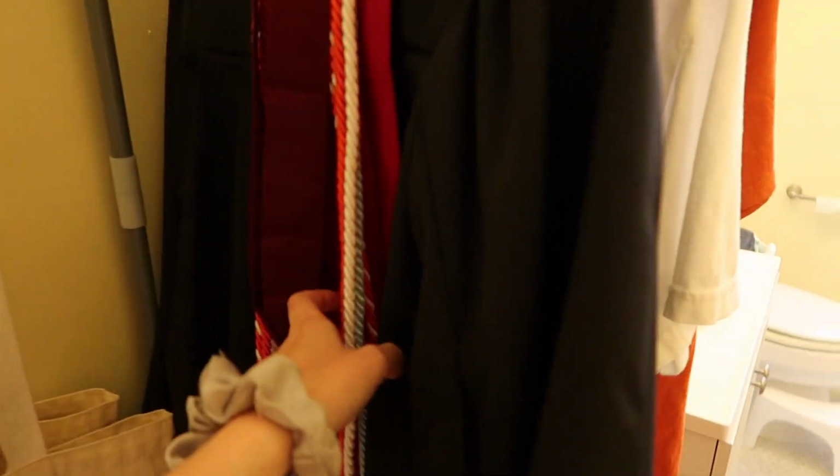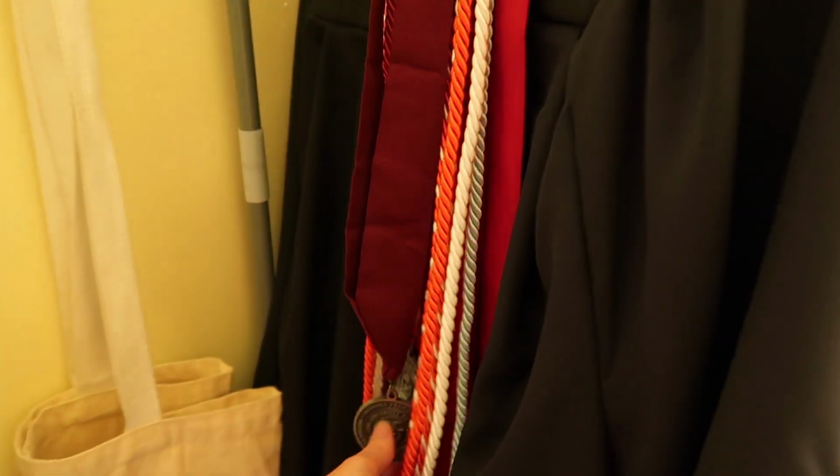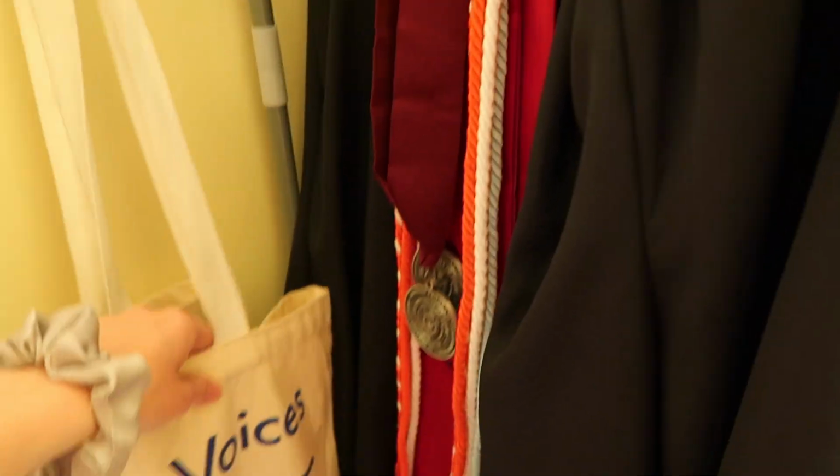Here I got all my cords. I cannot believe it. I'm wearing these, I'm walking, I got my stuff. Got an OV tote bag.